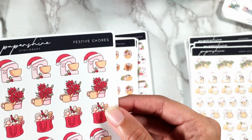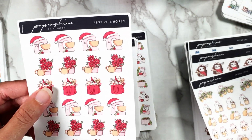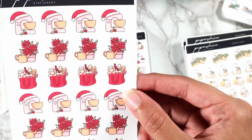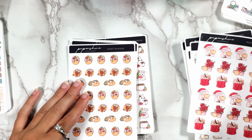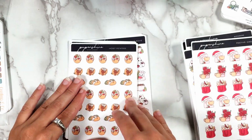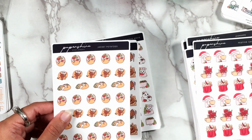I feel like a lot of the sheets I didn't actually intend to buy, but they just ended up in here anyway. Like the vanilla outdoors one, I feel like I didn't mean to buy that. And this one I feel like was an accident too. But here it is. I don't even bake that much during Christmas, and I definitely don't water plants because I hate plants, but who knows. I like their festive groceries, so that one is fun. I want a whole sheet of those.